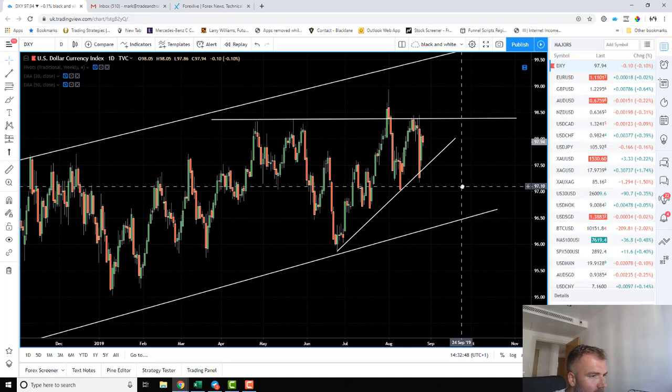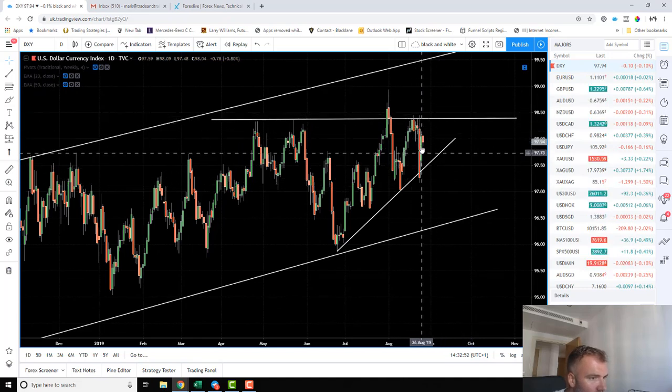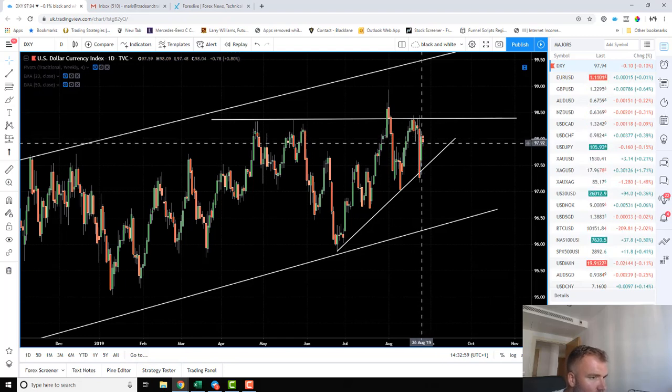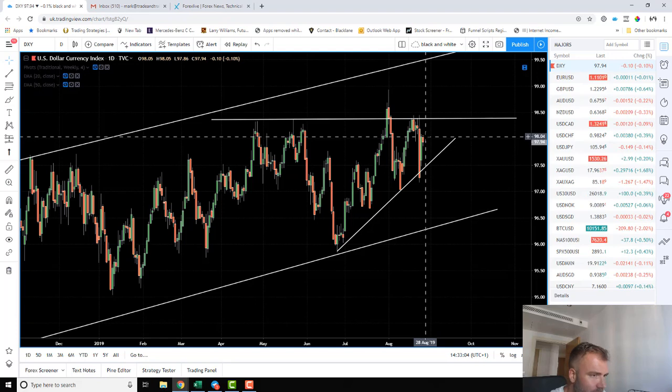Just looking at the dollar index. After seeing last week's huge sell-off, then obviously Monday we saw a decent retracement, nearly regaining all the losses on the USD yesterday. Only for today we're starting to see the market sell off again a little bit on the USD, which I suppose is anticipated after Trump's comments and Powell's speech last week.